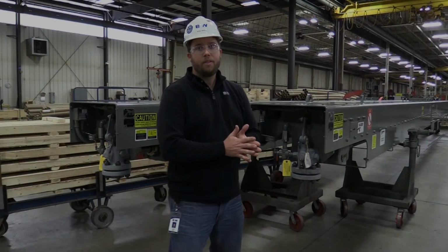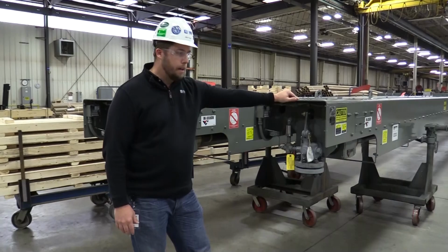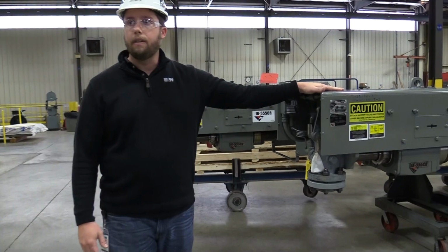So we're out in the B&W Diamond Power facility in Lancaster, Ohio, standing next to an IK555 retractable soot blower. This has been a staple product for us for a number of years. This was actually designed for the 1300 megawatts, and we've used them in various applications as well. They were designed for 45 feet 7 inches up to 55 feet travel.